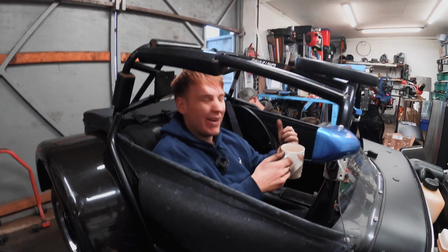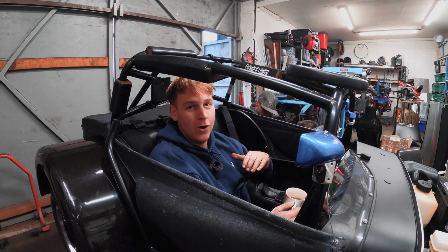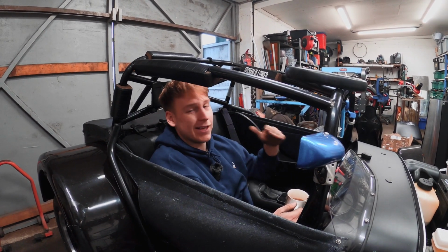So we're doing the ride height at the moment. Basically, that entails adjusting the springs, dropping the car on the floor, measuring it, lifting it up again, adjusting it, dropping it on the floor, measuring it. So it's quite a long process. And then once we've done the backs, we've got to do the front.